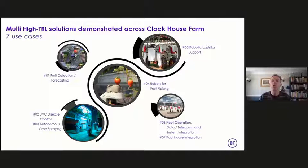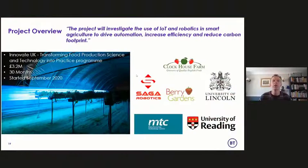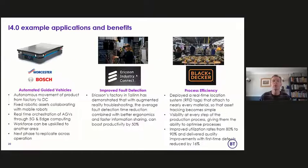And as I say, these robots are all carbon neutral. There are EV charging points for the robots, which they can go off and recharge themselves when they realise they're getting low on battery. And those EV charging points are solar powered. So a really interesting and challenging project. And this is just a picture of one of the robots about to pick a strawberry. So that's what it actually looks like. As I say, Robot Highways is aiming to deliver the largest known global demonstration of carbon-neutral robotic support for the end-to-end fruit farming system. So quite an ambitious one.